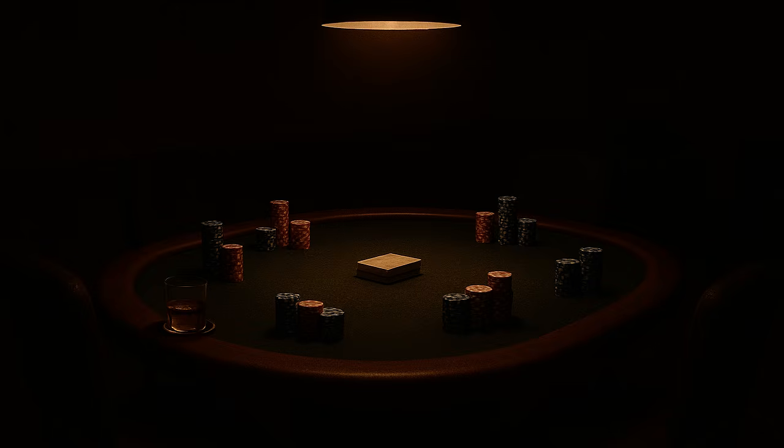When you hold a small pair and see a flop with a set, the potential to extract maximum value from your opponents rises considerably. Opponents with overpairs or strong top pairs are often willing to commit a large portion of their stack, providing you with an opportunity to capitalize on their aggression.